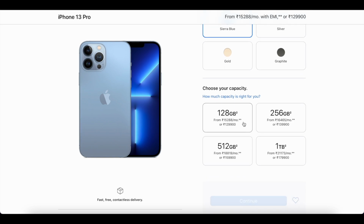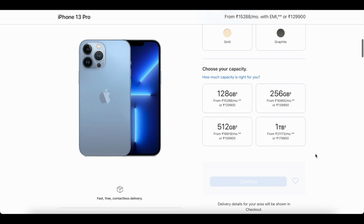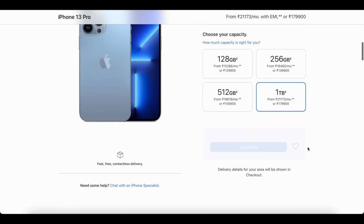This year, Apple starts at a base storage of 128 GB, which is absolutely required, and it goes all the way to 1 terabyte. Considering the fact that the camera has ProRes shooting capabilities, that 1 TB may come in very handy. However, it costs a hefty 1,79,900 rupees if any one of us are interested to go in that direction.